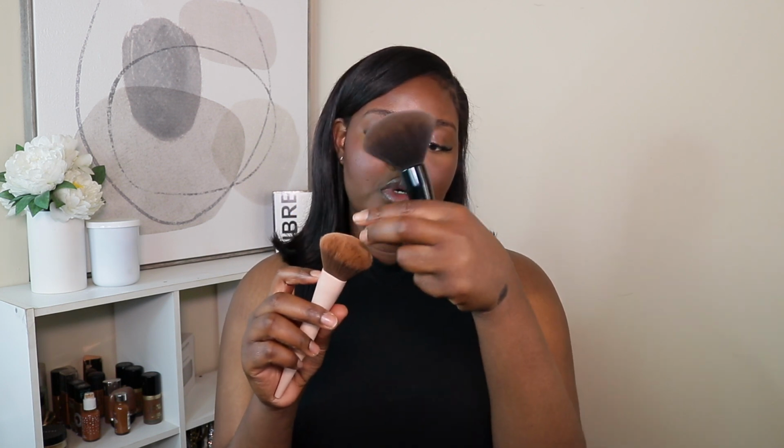It's so old. I honestly think I've had this brush for over 5 years. It's very fluffy, it's not too dense, it puts on my powder seamlessly. And this one, it packs on the powder a little bit more. So if you need a dense brush, this is your girl. It is a little bit flimsy, especially around the edges, but the center of the brush is a little bit more dense. If I'm going in with a powder foundation, I'll use this and just pack it on and then blend it out.